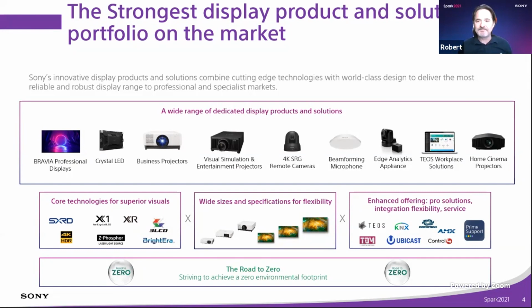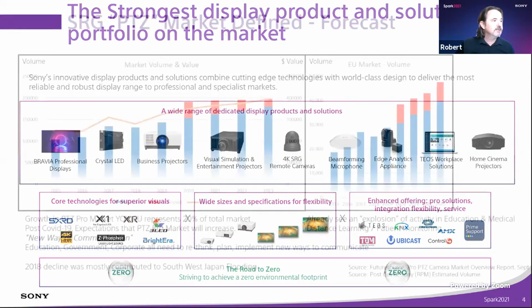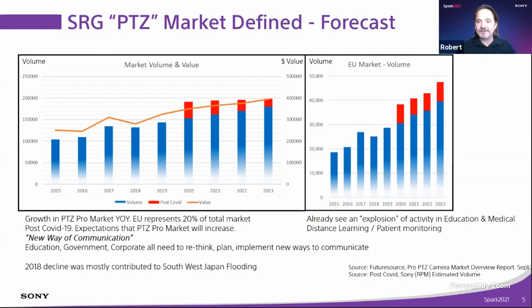And on top of that, behind those products, the technology, SXRD in home cinema, visual entertainment, and now in our business projectors, the X1 technology and so forth within our cameras. So a lot of technology, a lot of products, a lot of know-how, and a lot of working with third party to create solutions and applications. So let's not forget that we do have a very strong portfolio. But today, it's all about Srg cameras.